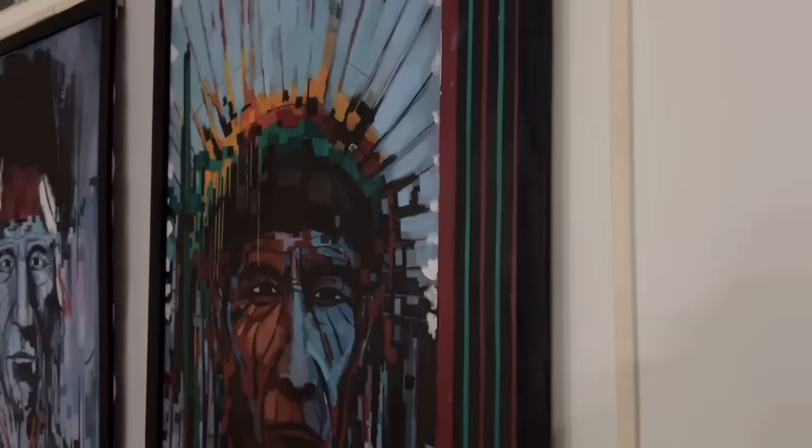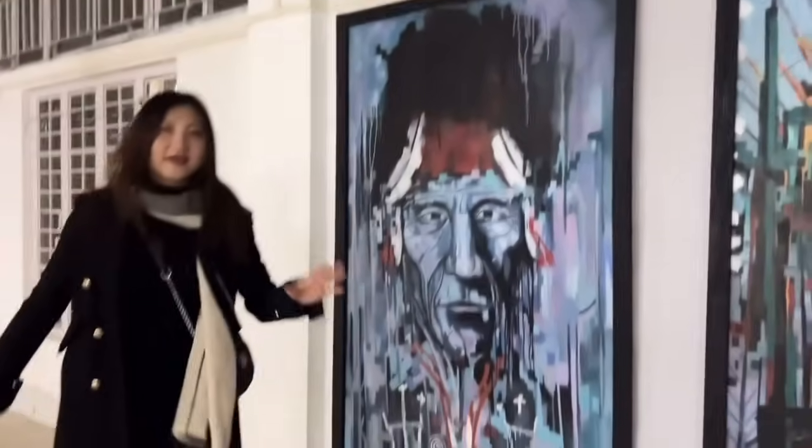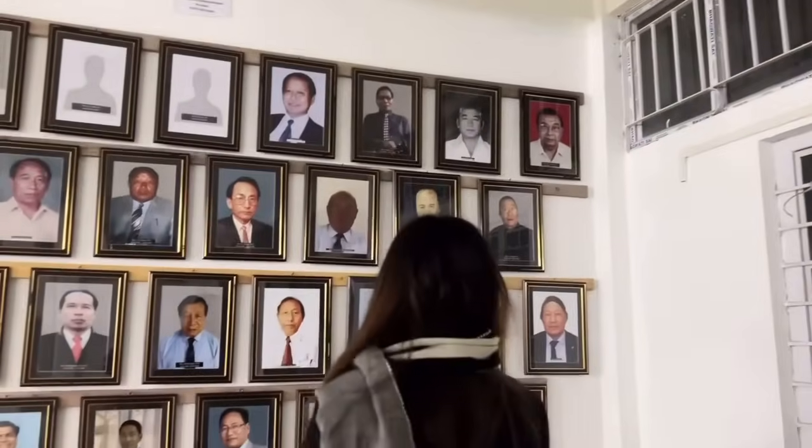So he's an abstract expressionism painter. He works intuitively and spontaneously, and he does not take any references. So these are all imaginary paintings that he does. Look at this. In awe of his paintings, and these are some of the deputy commissioner's work to date.